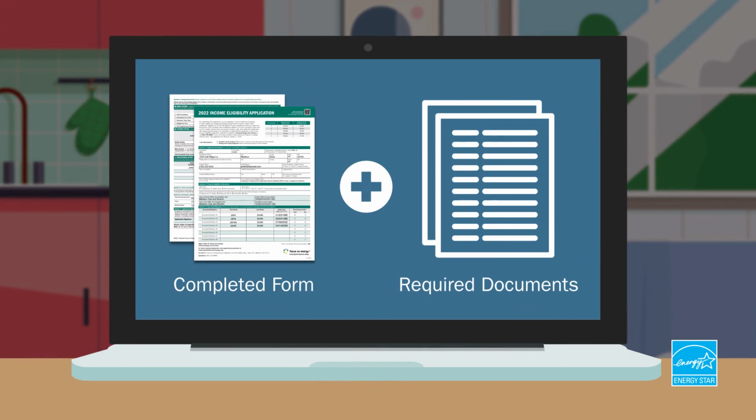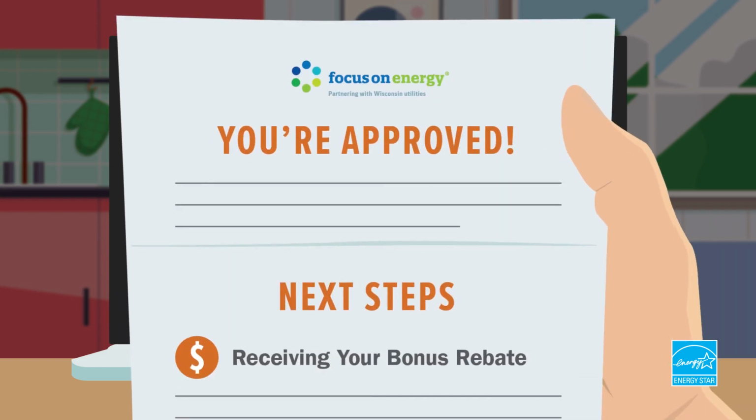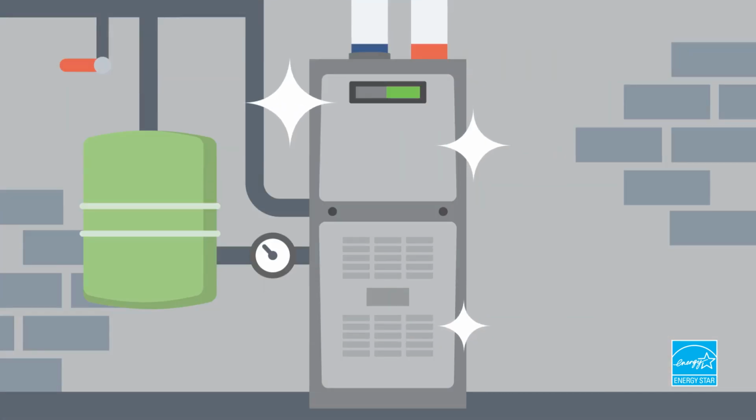Once you have chosen one of these 3 options to verify your income, collect all required documentation and submit. After processing, we will send an approval notification letting you know if you are eligible so you can move forward and save extra on your home energy improvements.